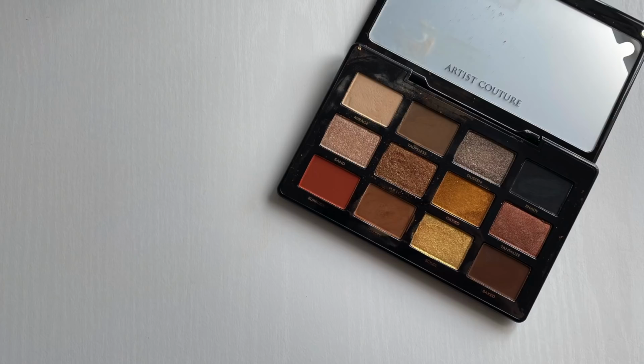Now let's talk about what's on my eyes. I did pick up the new palette from Artist Couture. This is the Supreme Bronze Eyeshadow Palette. He originally came out with the Supreme Nudes, which everybody loved. I didn't get that palette, but it had really great reviews. And this seems to be the sister palette. And because I'm so into bronze eyeshadow, I went ahead and grabbed this.